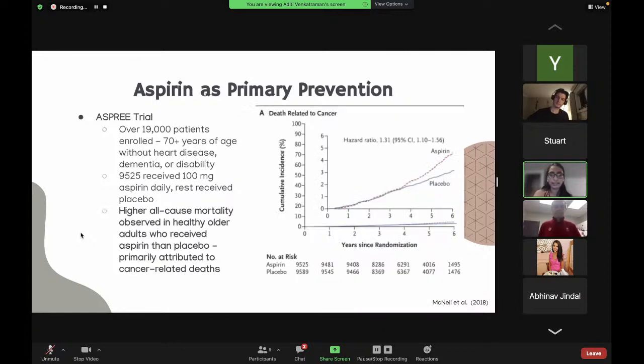And finally, looking at the ASPREE trial. This trial had over 19,000 patients enrolled. They were all 70 years or older, and they did not have heart disease, dementia, or disability at the time of enrollment. 9,525 participants of the overall 19,000 received 100 milligrams of aspirin daily. The rest received the placebo. What they noticed was that there was higher all-cause mortality in the healthy older adults who received the aspirin compared to the placebo, and it was primarily attributed to cancer-related deaths.